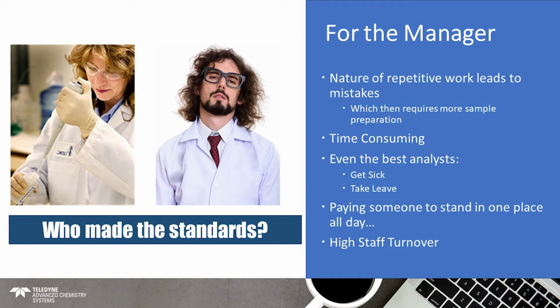And those repetitive mistakes can take QC time, right? Sometimes you don't always catch them right away. Sometimes they get into the actual samples being run. Depending on what the mistake is, that may result in rerunning a couple of samples, and may result in rerunning an entire batch of samples, which requires that you go back to the previous step to do more sample preparation, and it becomes very time consuming.